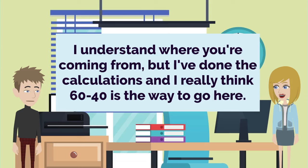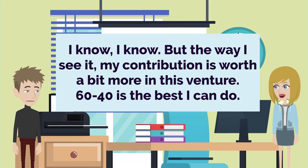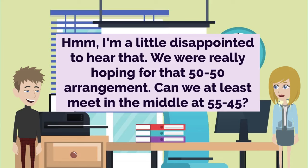I understand where you're coming from, but I've done the calculations and I really think 60 to 40 is the way to go here. I'm not sure I'm totally sold on that. We were hoping for a more even 50-50 split, to be honest. I know. But the way I see it, my contribution is worth a bit more in this venture. 60 to 40 is the best I can do. I'm a little disappointed to hear that. We were really hoping for that 50-50 arrangement. Can we at least meet in the middle at 55 to 45?